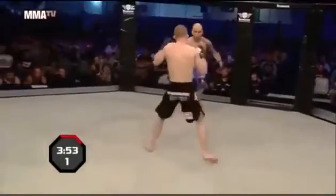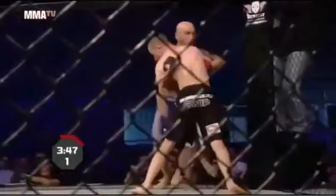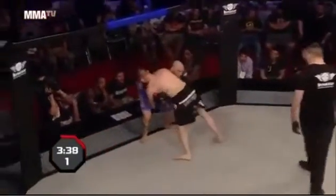One thing I like that Binda's doing is feinting the left hand, throwing feints, faking punches, seeing how Baneschi will react before he launches an attack of his own. Baneschi closes the distance, putting Binda against the fence. Actually battling for position there.